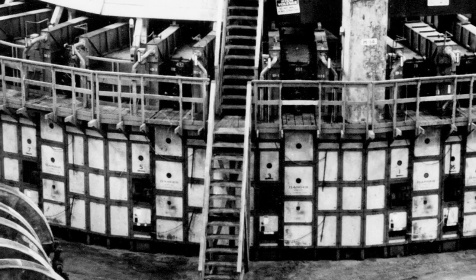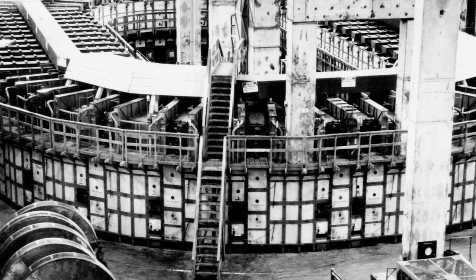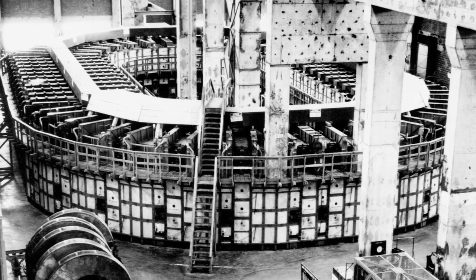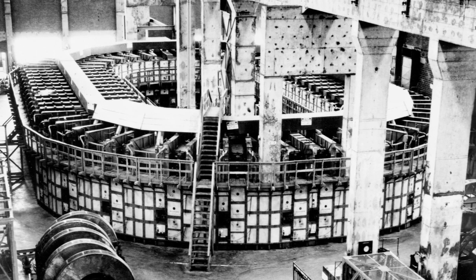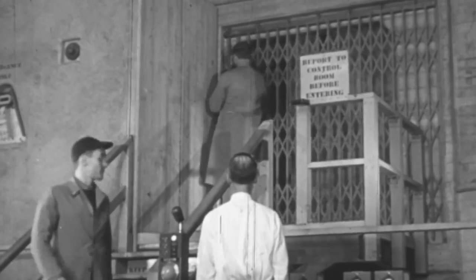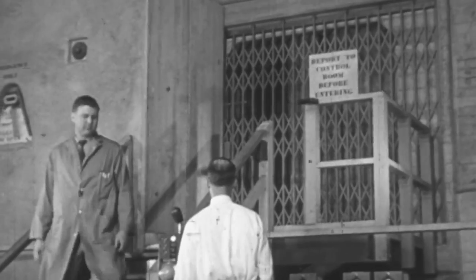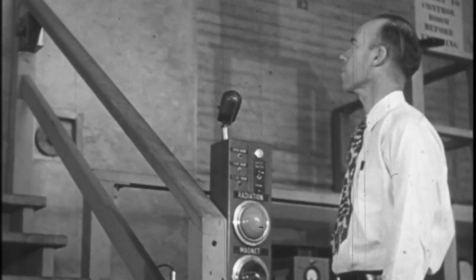Now, just what is a calutron? Well, it's a mass spectrometer, basically a giant electromagnetic device for separating isotopes. Nobel Prize-winning physicist Ernest Lawrence invented the calutron in California. It's named after the electron magnet cyclotron at the University of California, Cal-U-tron. Here's how it works.